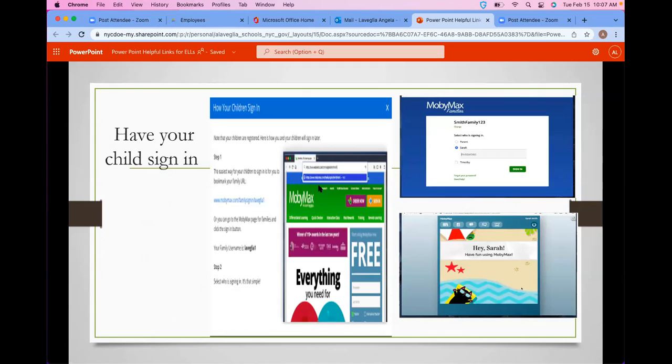You'll have a little screen like this. The next screen you'll see will look like this. So here's an example. The Smith family has two children, right? And then you click on the kids. Let's say that Sarah is going to be the student that's working today. Click on Sarah, sign in. You put their password in, sign in, and boom, they get a little screen. It says, hey, Sarah, have fun using MobiMax. They give them little comics and little jokes that they absolutely love. And it reads to them as well.